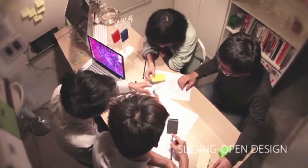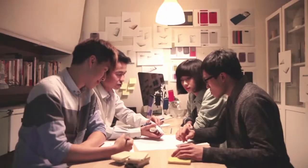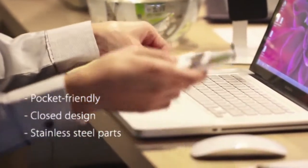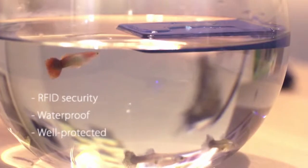Open design so you can use the most familiar motion. Unroll all cards one by one with your hand in less than a second. Only 10 millimeters thickness allows for easy placement in your shirt pocket. Closed design, stainless steel parts, RFID security, waterproof, well protected.